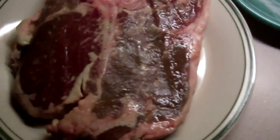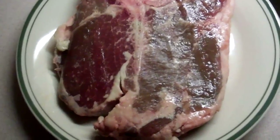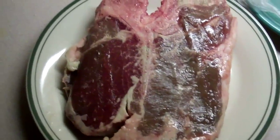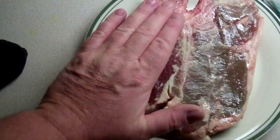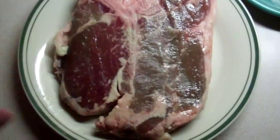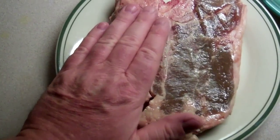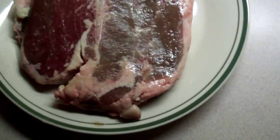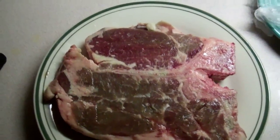Brown here. Call this a porterhouse. In my mind, any T-bone bigger than 20 ounces has got to be a porterhouse. Look at the size of that filet. I mean, the filet is as big as my freaking hand, boys and girls. That's a $22 filet mignon right there. Look at that sucker. Large like March. Because that's how we roll.